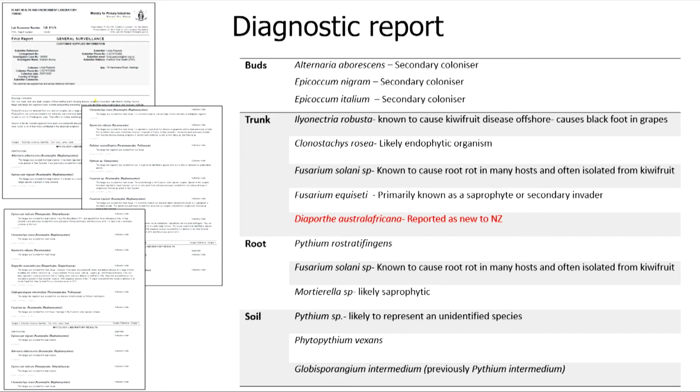So interesting, and then other organisms were identified back to us as probably, again, secondary colonisers. The one in red was interesting. MPI initially reported it to us as suggesting it may well be new to New Zealand. They reported that back to give us a heads up, and even at that point there was the question: is there anything we need to do differently on that orchard for that period while you're working that investigation through?